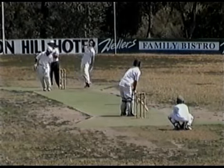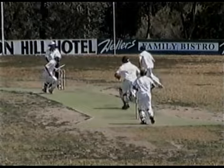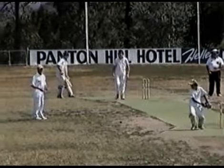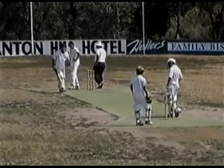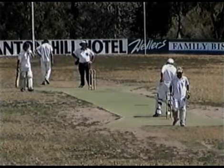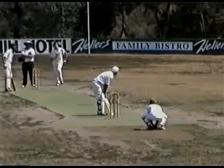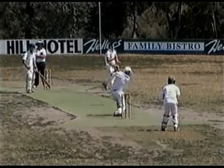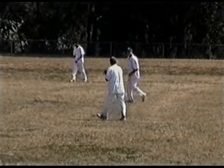In comes Taylor again. Short. Jackson tries to punch it through the off and calls South for a quick single. And they're successful at it. And good work, South. He is the call. And Jackson moves along to six. Score increases by one. Taylor comes into South. It's full, and South drives on the bump ball, out to the point fielder, end of the over.